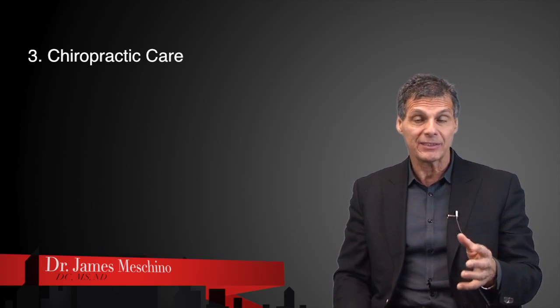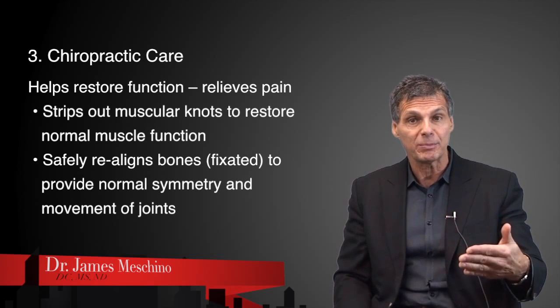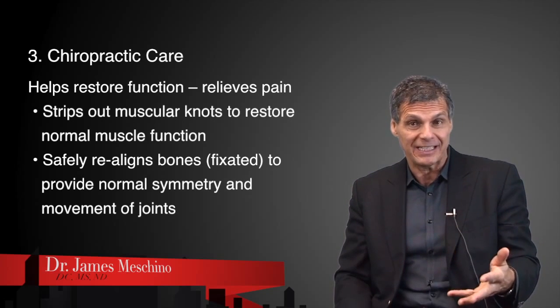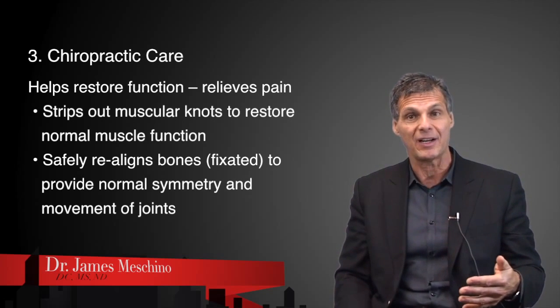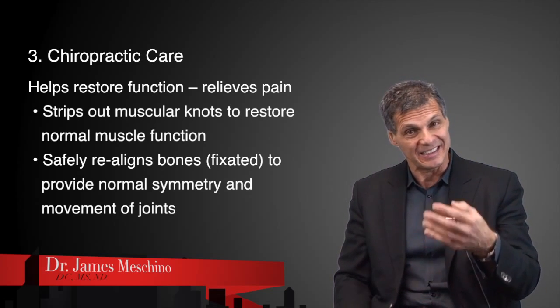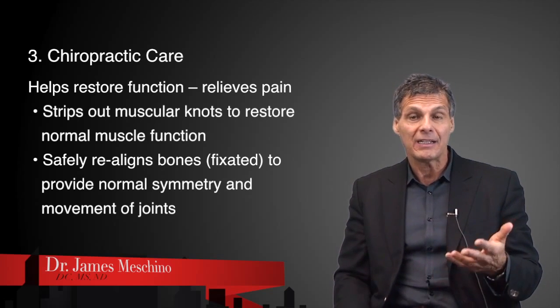So what does chiropractic care do? It restores the normal joint function, relieves pain, strips out the muscular knots, safely realigns the joints, corrects the fixations that are causing the joints to get stuck and locked in the first place, helps to stop the degenerative process that can lead to cartilage erosion, and keeps you more functional, and that's really what you want.